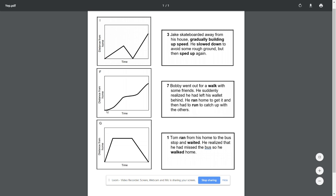He's gradually building up speed. The slope is increasing here. And then he slows down. The slope is tapering off. And then he speeds up again. The slope increases. That makes sense. So 3 must be F.